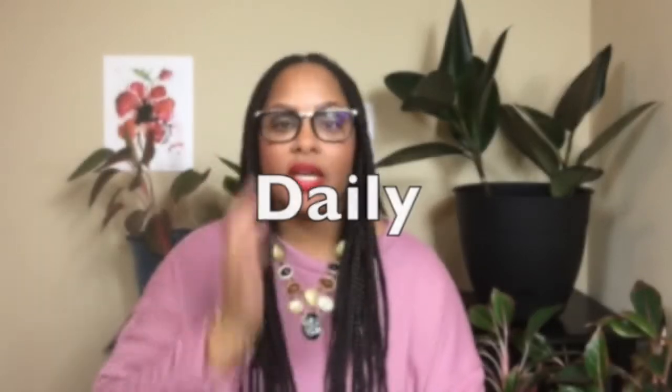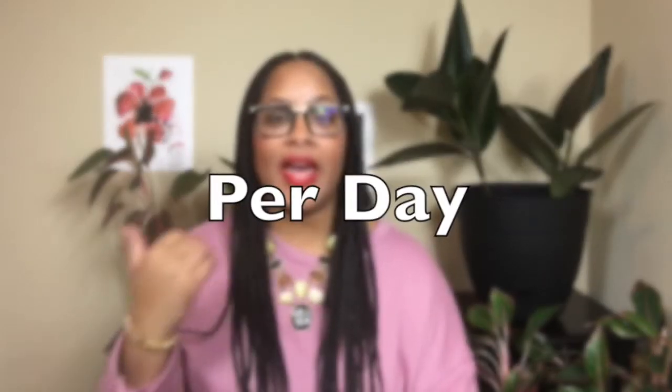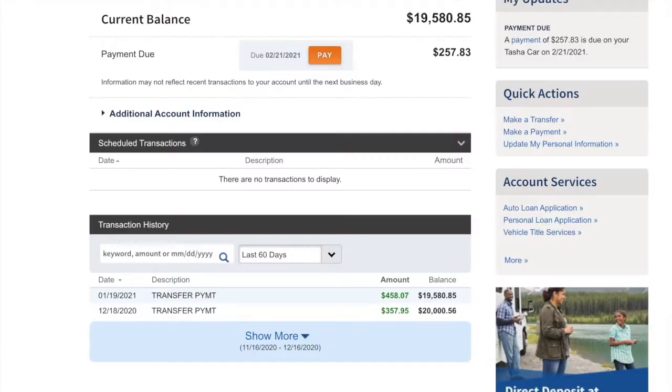So I got my loan through Navy Federal Credit Union, and I can go into my portal, and my portal will tell me how much it's accruing every month. Currently I'm accruing about $1.17 per month, and you can see where last month I ended up making about, I want to say, $458 of a payment. It also says that technically I only have to make like a $257 payment, but I'm not going to do that. I'm still going to make a $357.95 payment, plus I'm going to add $1.17 times what, 28 days, and that's what I'm going to make of a payment.